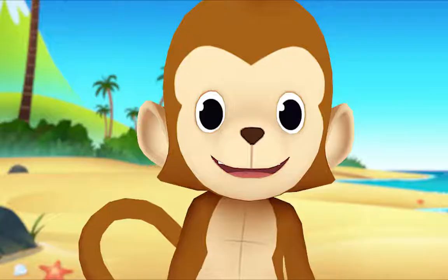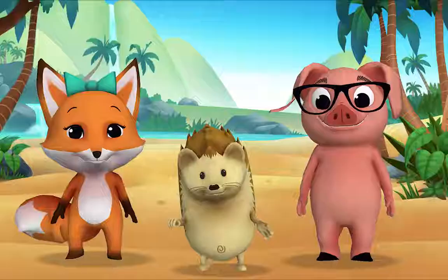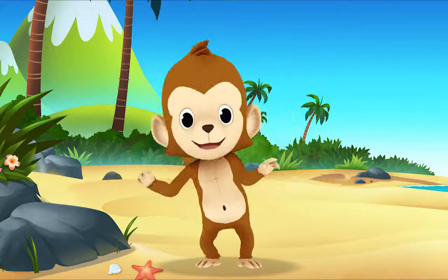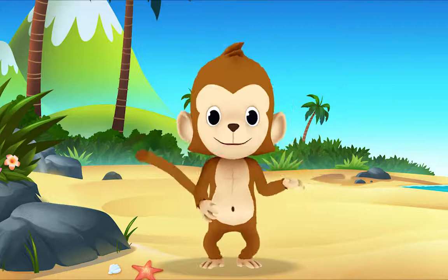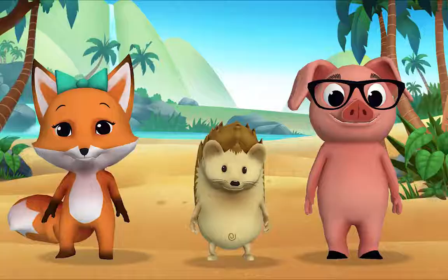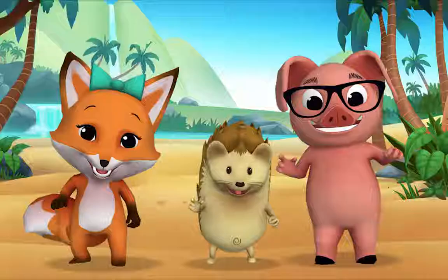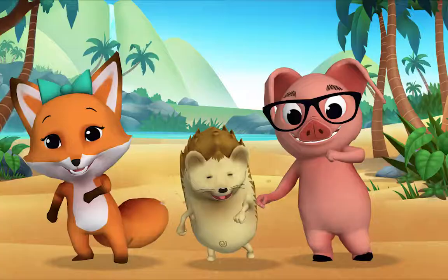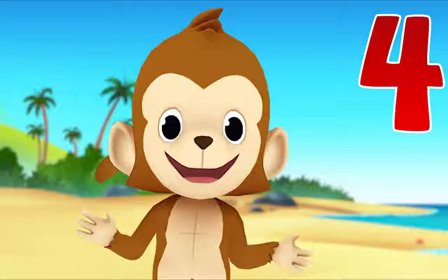Let's do the monkey dance. Yay! There's a brand new dance. You need to count to do each move the right amount. There's a special number, the number 4. Come on and count with me. Get ready to do everything 4 times. Clap 4 times. Nod 4 times. Point 4 times. March 4 times. I knew I could count on you.